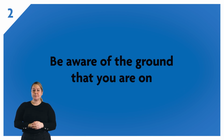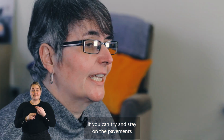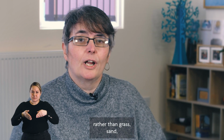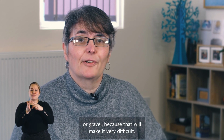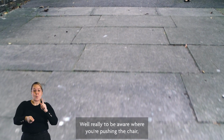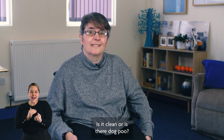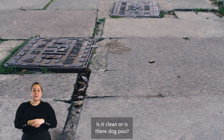Tip 2, be aware of the ground that you're on. If you can, try and stay on the pavements rather than grass, sand or gravel, because that'll make it very difficult. Really, be aware where you're pushing the chair, what is on the pavement. Is it clean or is there dog poo?